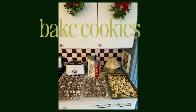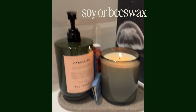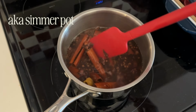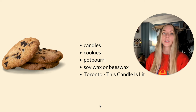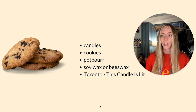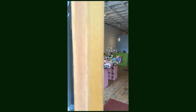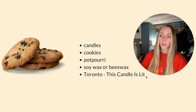You're gonna bake cookies. You're gonna get naturally scented soy or beeswax candles, or you're gonna make a good potpourri. Google that. There's so many good recipes. And that's it. For holiday hosting, you really can't screw this up unless you're using super artificial scents. When in doubt, keep it simple. Do what the Victorian people would have done. Again, if you're from Toronto, there's a really fun, cute shop called This Candle Is Lit, and they sell some Toronto-made candles, so check it out.